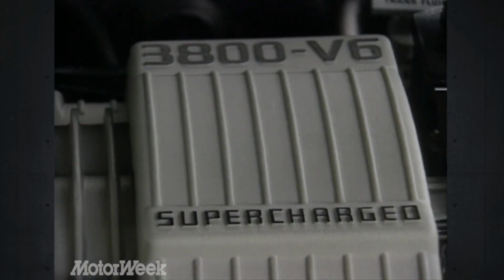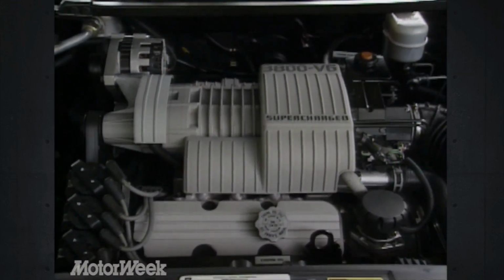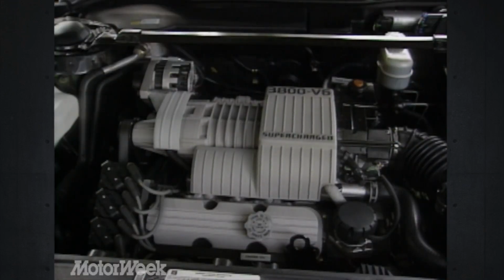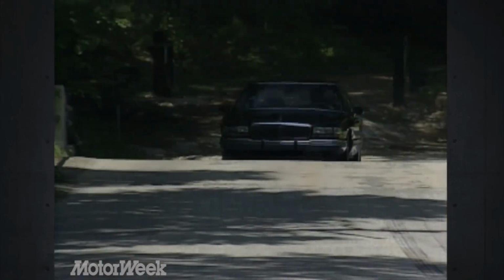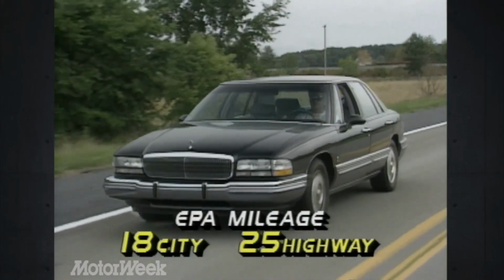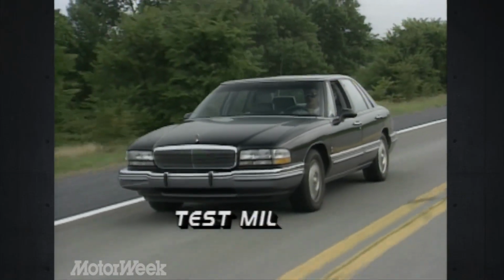But the real story, that was under the hood. Pop it open, and you'd find a supercharged version of GM's 3.8-liter V6. A workhorse of an engine, no doubt, but this one had some extra muscle. We're talking 205 horsepower, which, for a luxury cruiser back in the early 90s, was no joke. But what really made it stand out was the way it delivered that power. No turbo lag, no waiting around for the boost to kick in. Just smooth, immediate acceleration when you needed it. 0 to 60 in about 8.4 seconds. Not far off from that much-hyped Lexus LS400, which was the new gold standard at the time. Buick had built something that could keep up with the best.